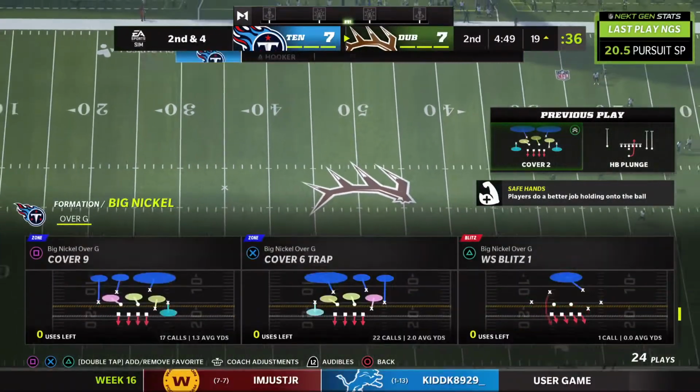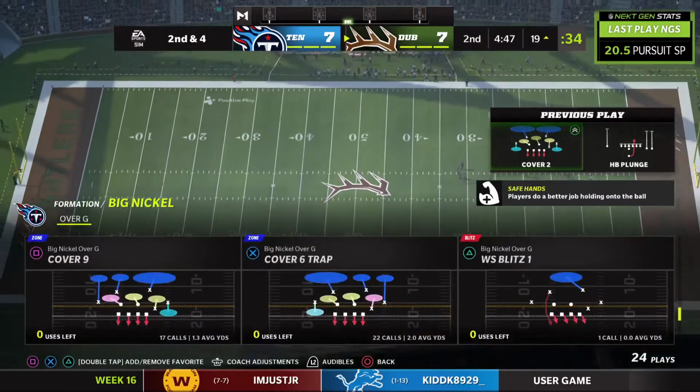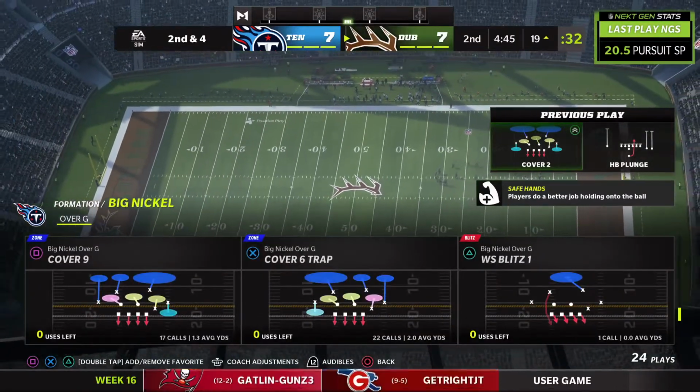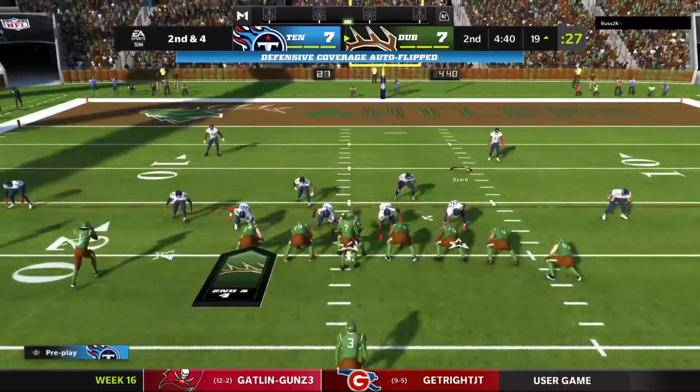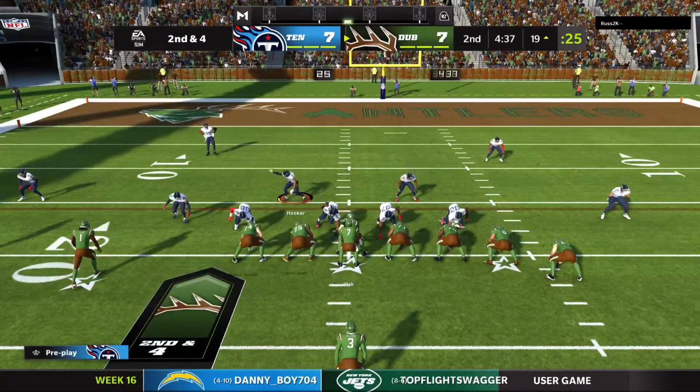I certainly know that I, for one, would not like to be on the other end of a tackle when this guy's coming at you full speed from his strong safety spot. Boy, that was a nice play. 6 yards on that last play. Here's 2nd and 4.